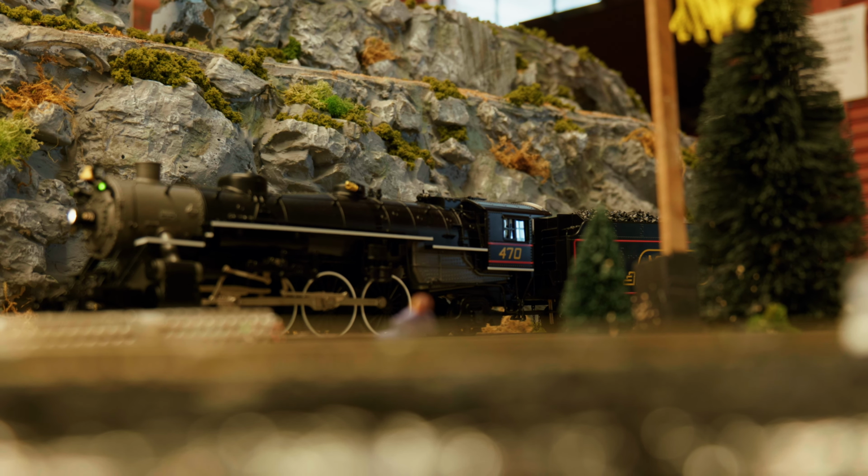The quillable whistle also sounds fantastic, and the engine sounds have some wonderful volume behind them. The speaker they use in this model is great. The engine's operations have so far been flawless.